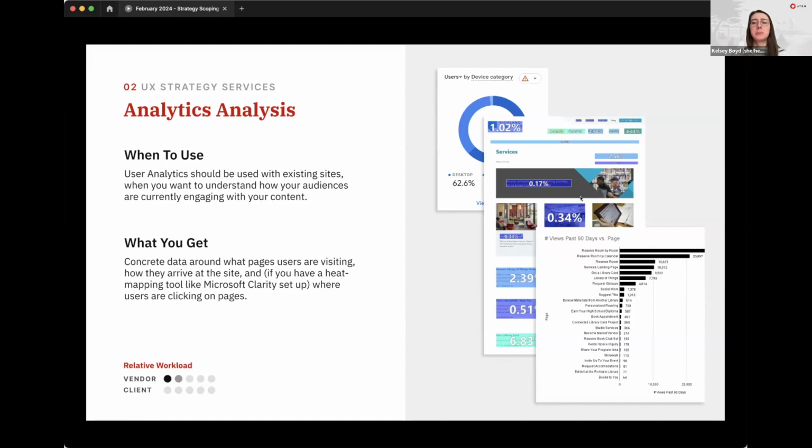So it really depends on the types of analytics and the depth of the data that's available, but that can be a pretty light lift for your vendor, as well as something that you can engage with on a more light touch basis.